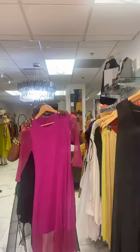Demand for this particular dress, we decided to bring it back again. This dress right here is our winning dress. It has been around for so long. We did it in the white. I remember a young lady wearing it at Odyssey Network in white. Everybody wanted it. It's back in black.